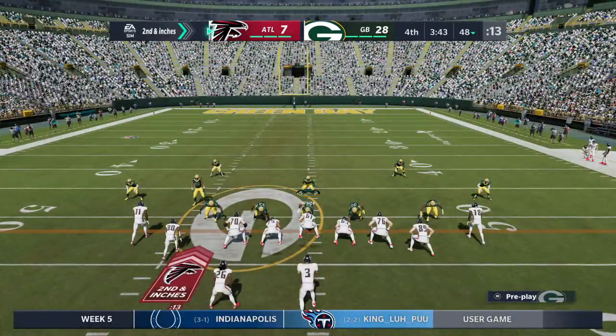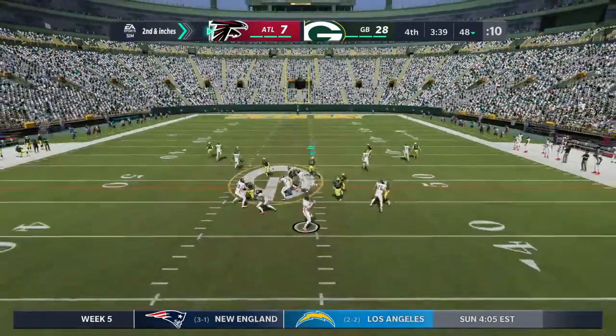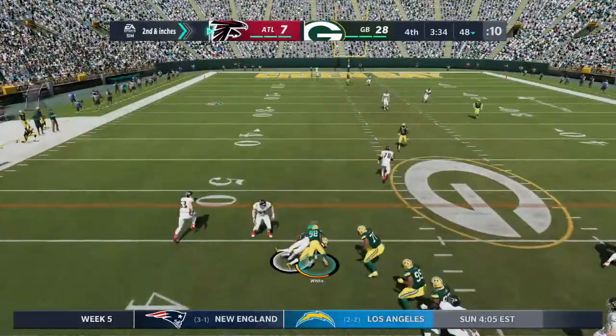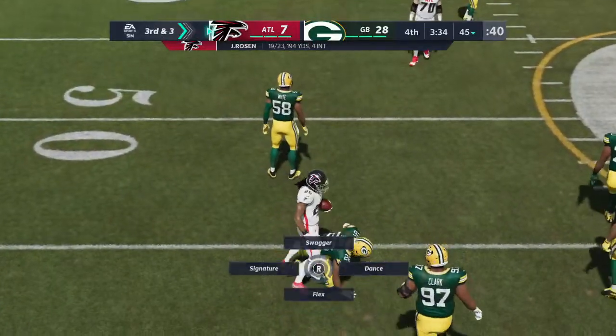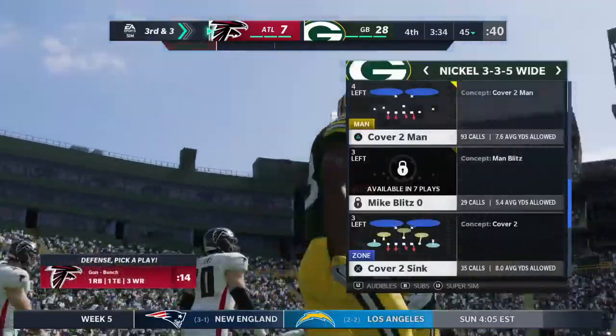So not quite a first down just yet as they come up on second and less than a yard. Again, it's Rosen. He'll try and set up the screen. It's complete. And he'll lose yardage on the play back at the 45-yard line. They'll wind up losing 3. And now it's third down.